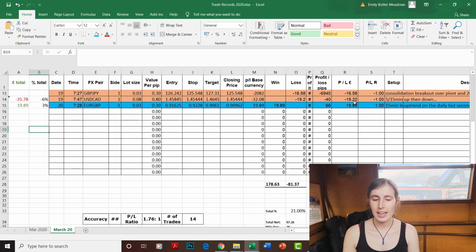And then today I took one trade. I shorted the euro to the pound, and I didn't even truly follow my plan today. I'd set what I usually set, which is a 1R stop and a 1.5 profit target. So I risk 3% to make 4.5%.